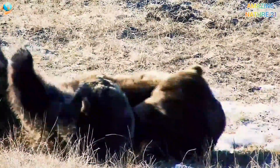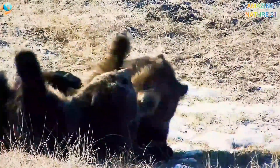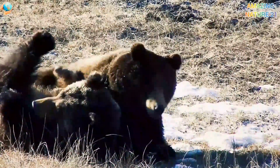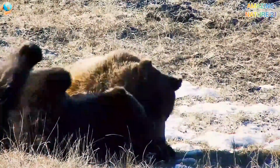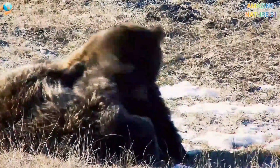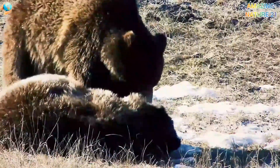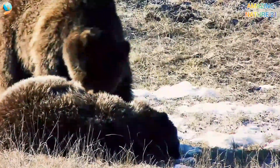On average, females produce 2 cubs in a litter, and the mother cares for the cubs for up to 2 years, during which the mother will not mate. Once the young leave or are killed, females may not produce another litter for 3 or more years, depending on environmental conditions.